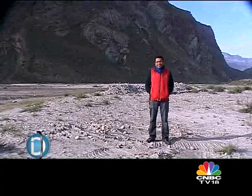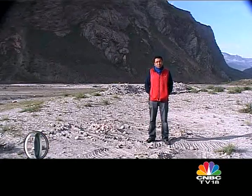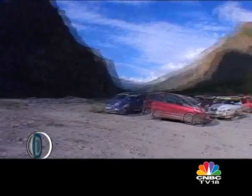Spectacular, isn't it? I don't know where you live, but I'll still hazard a guess and say that the view from your living room window isn't as breathtaking. And that's because we are in Ladakh, the most remote, the most inhospitable, but also the most beautiful part of our country. But what are we doing here?